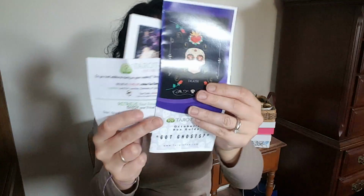I'm working on getting a table for right here so I can just pull things out. I know a lot of you said it doesn't look like you have room, and it's true, I really don't. So here are all these items.